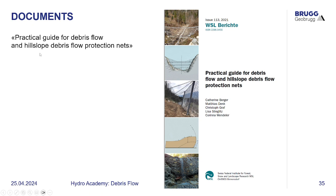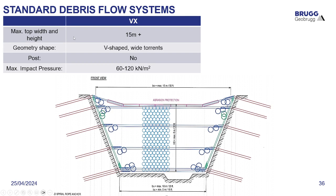So on top of all that, again, the practical guide for debris flow and hill slope debris flow protection nets. These are great guidelines and books, and fairly easy to understand, and I find them interesting. Maybe not everybody does, but because of this, we have 2 systems now that are off the shelf, you can say. So when people ask me about debris flow barriers, I can say, do you want a Tacoma or a Tundra or Sienna?